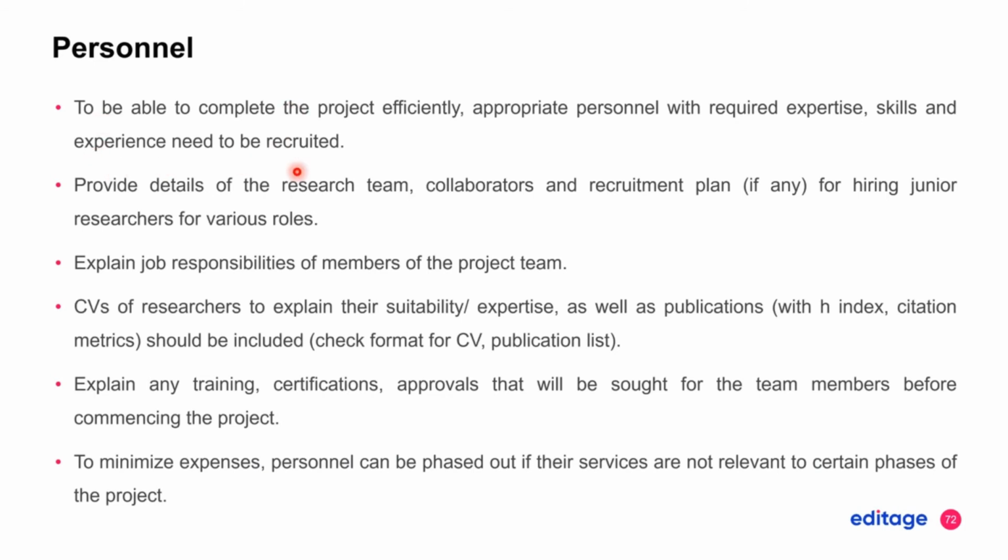So personnel, you want to have the best team possible. Explain the responsibilities of every member of your team. Especially if you're hiring junior colleagues. You want to be able to train students, PhD students, postdocs, master's students, undergraduates. Make sure you list all these people in your grants. It's very important to show any training, any additional certifications that will be sought from the team members before commencing the project. And to minimize expenses, maybe you'll have a person on your grant for only 1 year. So personnel can be phased out if their services are not relevant to certain phases of the project. So be prepared to rotate people in and out of the project, especially if it's like a 5-year project.